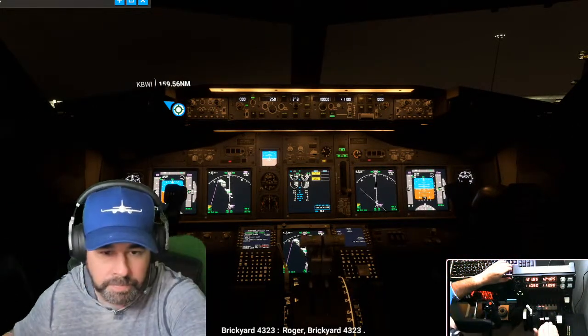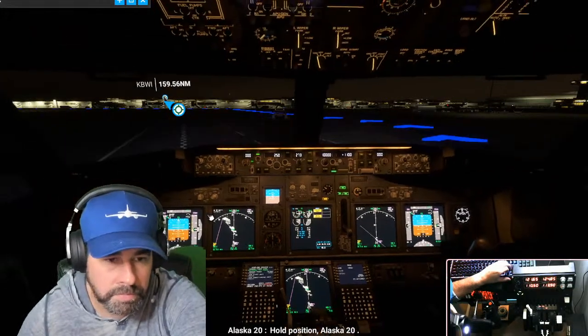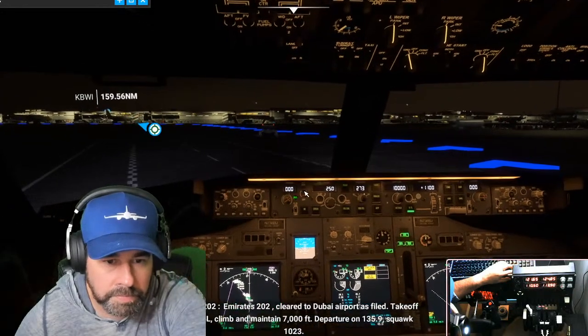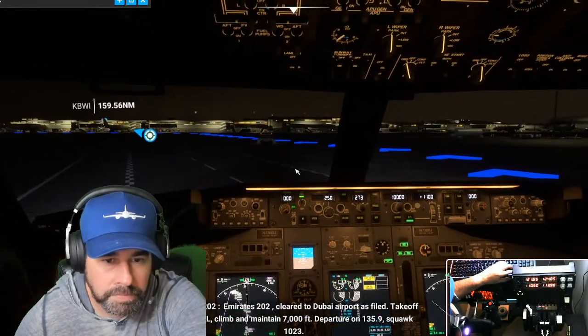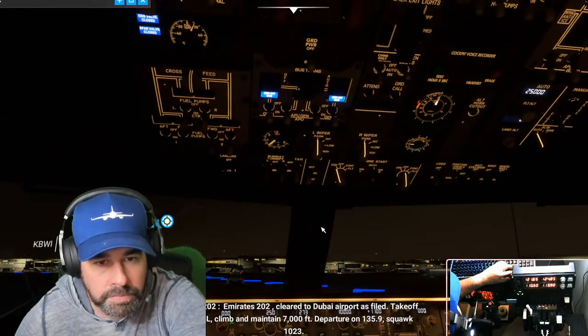Roger, Brickyard 43, 23. Hold position, Alaska 20. Emirates 202 cleared to Dubai Airport as filed. Take off runway 4 left, climb and maintain 7,000 feet.